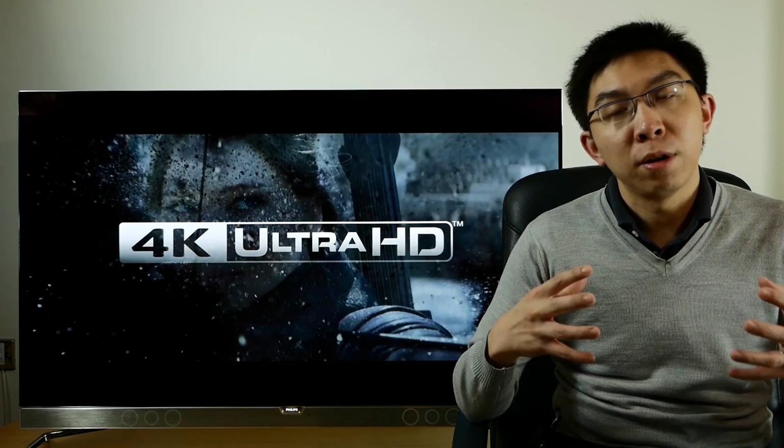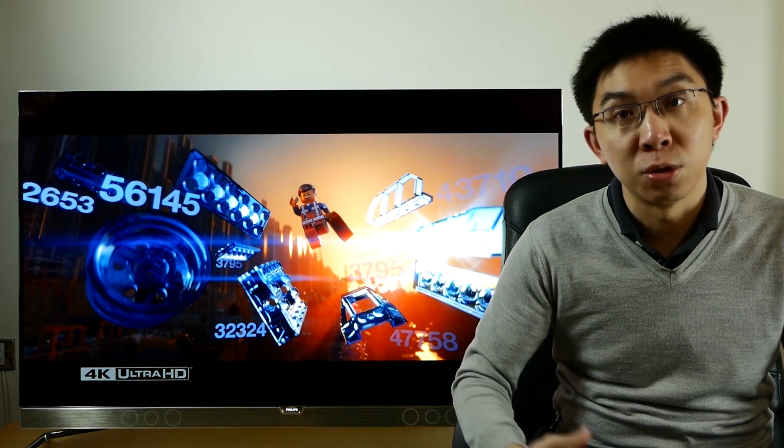Now, when we watched quite a few 4K Blu-ray movies on this TV, we felt that it is actually holding its own quite well against the LED LCDs. In fact, I think when it is 4K Blu-ray movies that are mastered to 1000 nits, it is more than a match for the full array local dimming LED LCDs.